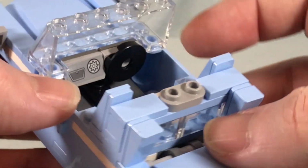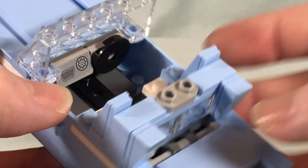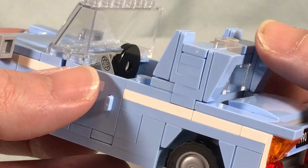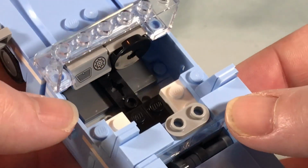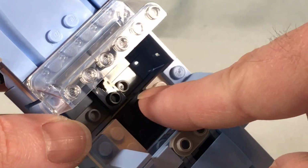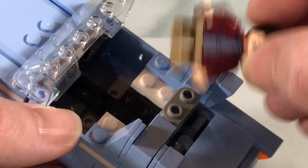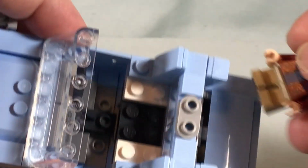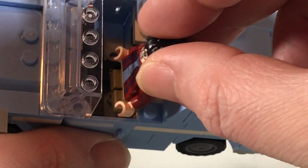And then they chose this piece for a steering wheel. I don't know why they didn't just use a standard Lego steering wheel. It's kind of a strange option. I don't know why they went for that. But then you can see the jumper pieces there, so that you can pop these guys in. I'll probably have to take their wands out of their hands to make this happen. But you can just connect them on here.